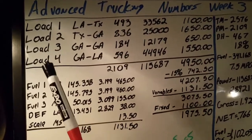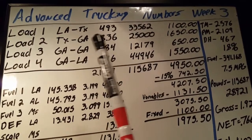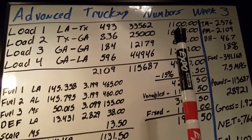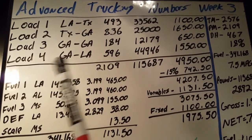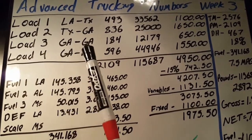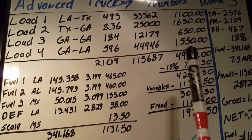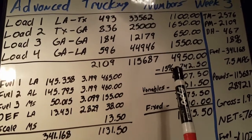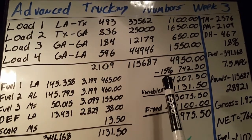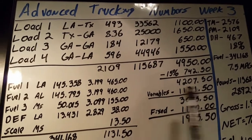Alright, we did 4 loads. Load 1 was Louisiana to Texas, $1,100. Load 2 was Texas to Georgia, $1,650. Load 3 was Georgia to Georgia, $650. Load 4 was Georgia to Louisiana, $1,550. That brought us to $4,950 for the week. Advance's cut was 15%. Go ahead and take that out. That leaves us at $4,207.50.